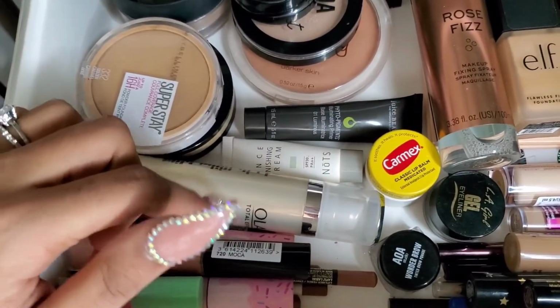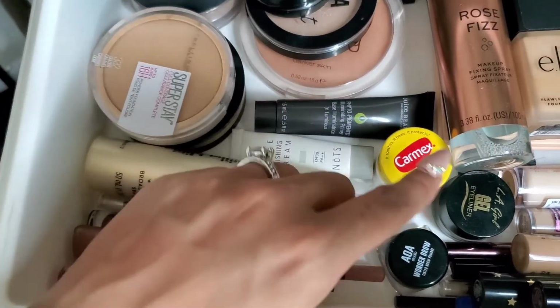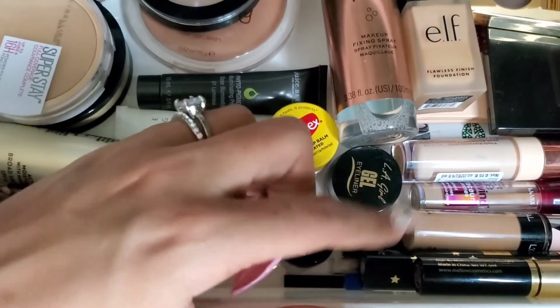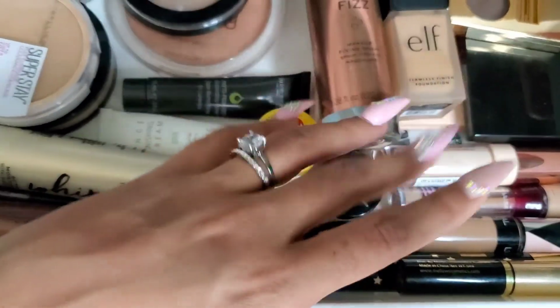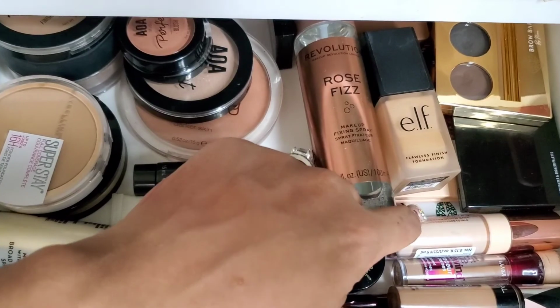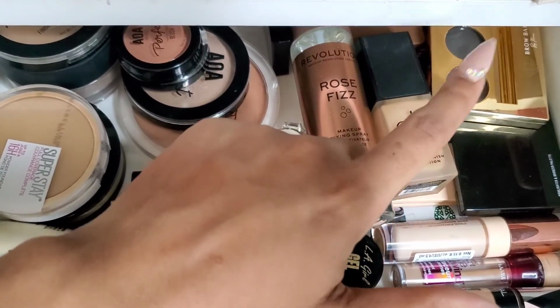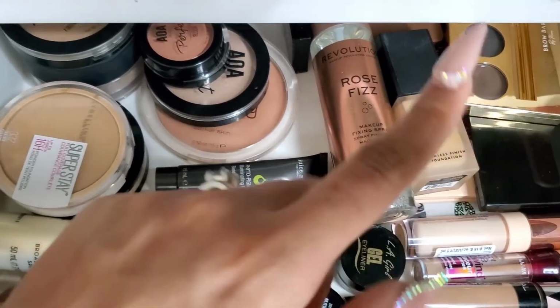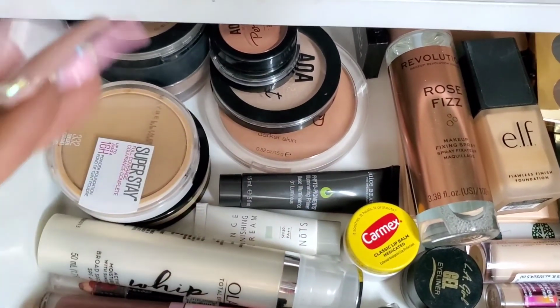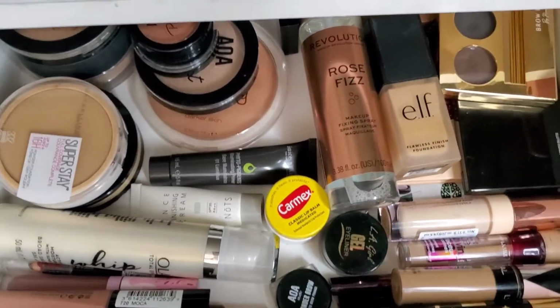So I have lip stuff here, moisturizers, my lip balm, eyebrow stuff, eyeliners, concealers, foundation, eyeshadow palettes all the way at the bottom with the mask, brow powder, the NYX kit setting spray, and then face powders and all powder stuff there. So that is my little overview.